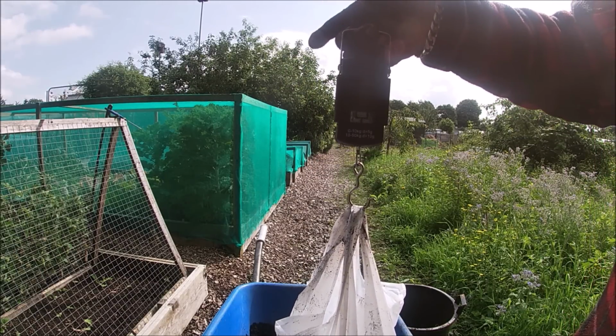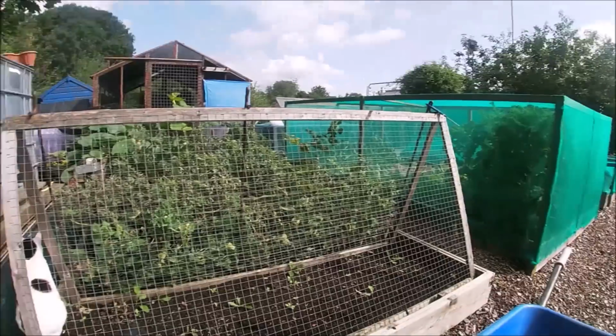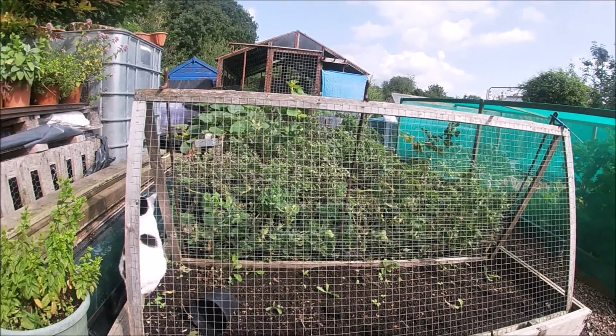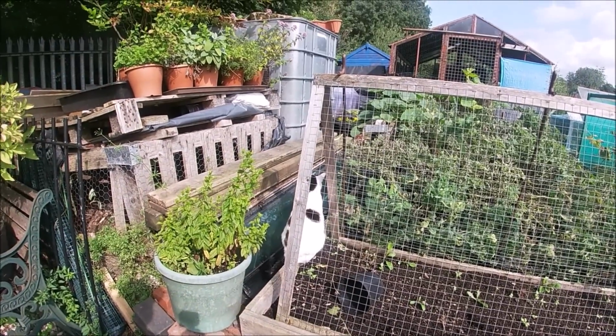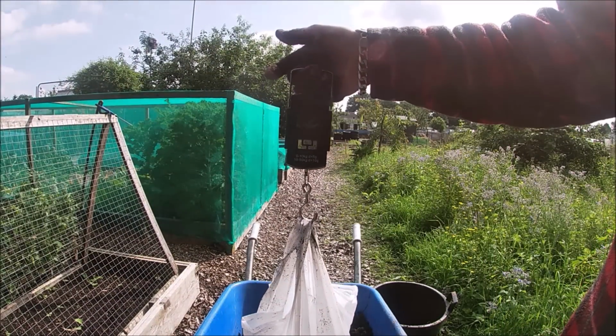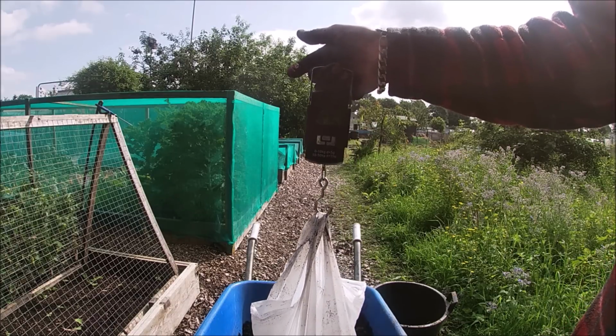3.5 pound of Wilja. I say the potatoes themselves look like they've got a bit of blight on them. Yeah, there's Buttercup. She's keeping out of the way at the moment. But yeah, 3.5 pound. Can't grumble at that.